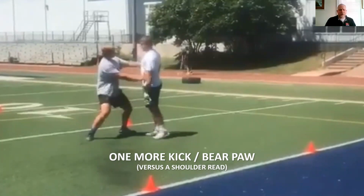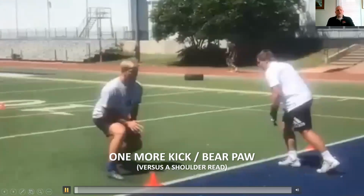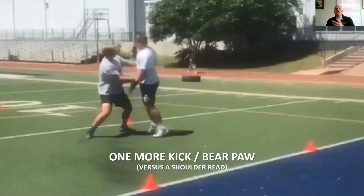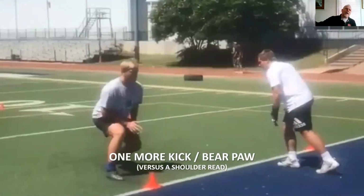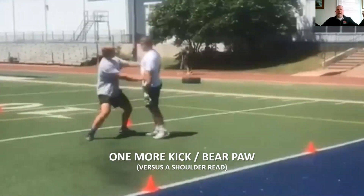I think this was a pretty good example of the drill, where he's just working on making the read. Watch his feet. He's going to kick twice, and then he's going to kick two more times. Really, it's the third kick, one more kick, bear paw, kick a fourth time. And if he keeps working him along that line, he can push him nice and flat to the outside, and that expands that pocket protection. All right, we want the tackle to expand it. I'll show you that in a minute.